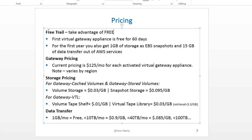But essentially, you've got to take advantage of the free tier when you first start using it and playing with it. But after a while, you're going to have to pay for it. And the gateway pricing is currently about $125. You've got a cost for the gateway itself, and then you've got a cost for storage.